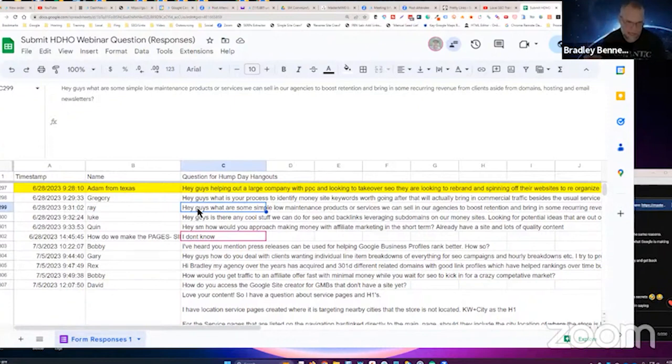Remarketing campaigns. Like I said, I don't do Facebook ads and never have. I have no desire to ever do them either. But in Google, you can do Google remarketing with Display Network and YouTube, for example, right? Remarketing campaigns are very easy to set up and maintain. And it's another great revenue source because once it's set up, it's easy to maintain.